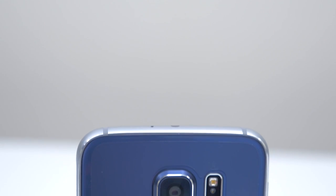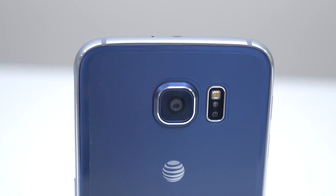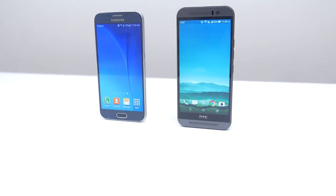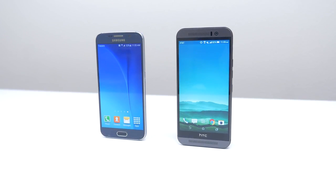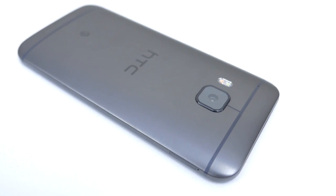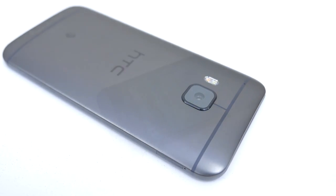So the final verdict, we pretty much have a clear winner here. I think the only thing the M9 does decent is 4K video and daylight pics, and even then it's not better than the Galaxy S6. I'm really disappointed in HTC this year. I think we all expected much more from them, but instead got a second-rate smartphone.